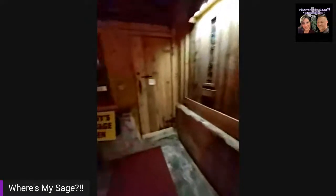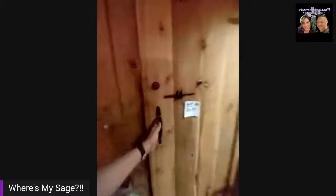So this place, we're going to go outside in a minute, has these wonderful big heavy wooden doors and wooden locks. And let me grab a flashlight here. Has this setup. There's all this beautiful stained glass.